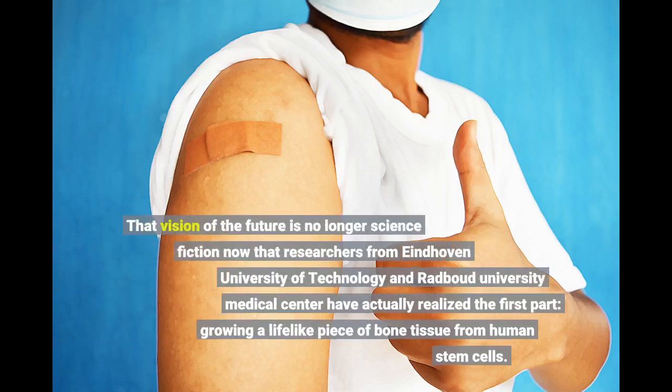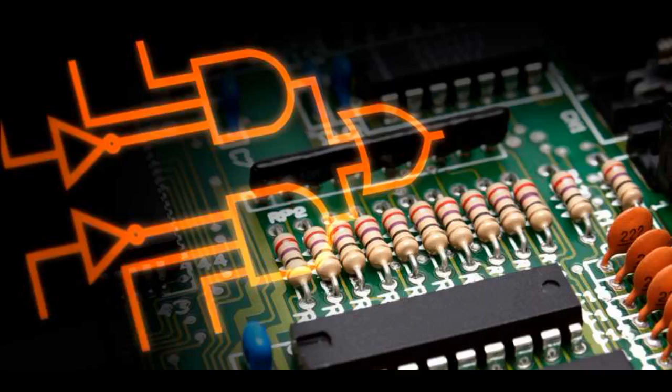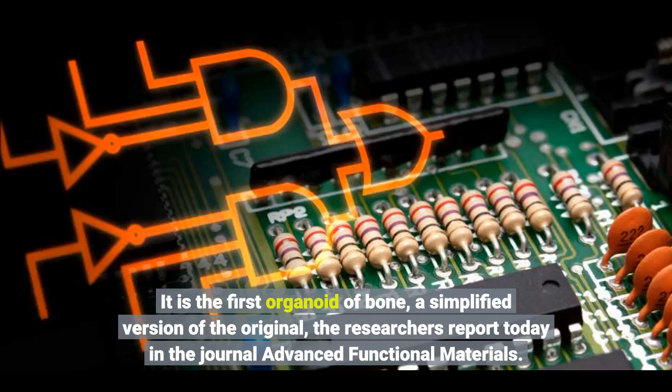That vision of the future is no longer science fiction now that researchers from Eindhoven University of Technology and Radboud University Medical Center have actually realized the first part, growing a lifelike piece of bone tissue from human stem cells. It is the first organoid of bone, a simplified version of the original, the researchers report today in the journal Advanced Functional Materials.